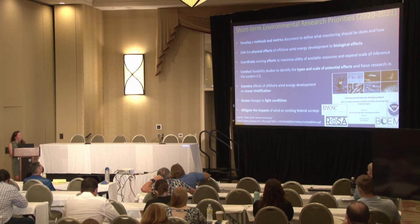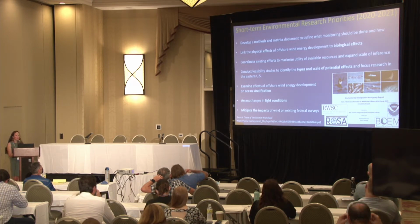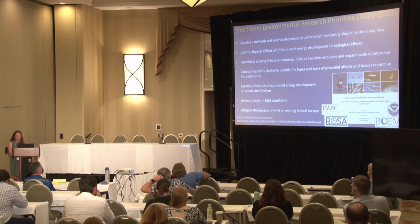And so here are some examples of the environmental research priorities listed. I'll touch specifically on linking the physical effects to biological effects, conducting feasibility studies to identify types and scale of potential effects, and then assessing changes in things like stratification and light conditions. So these are the things we're really starting to think about and really trying to address with these autonomous platforms.